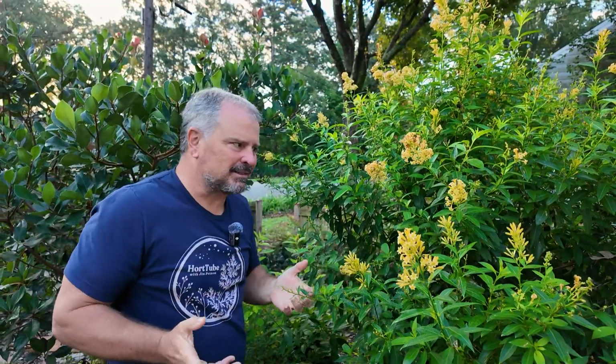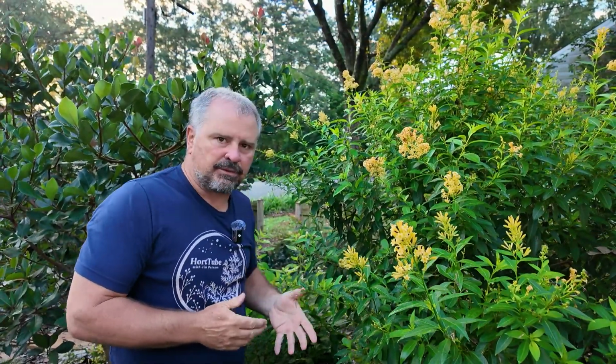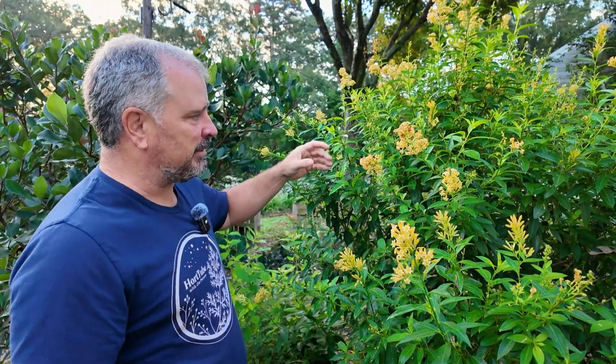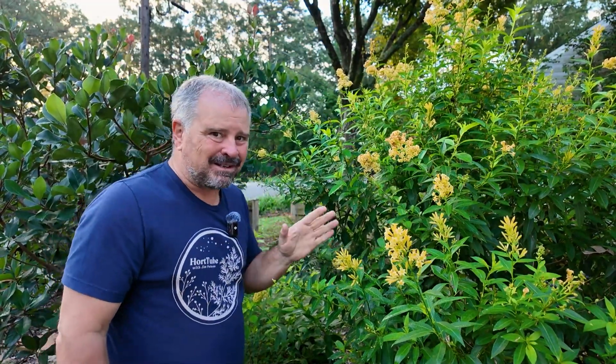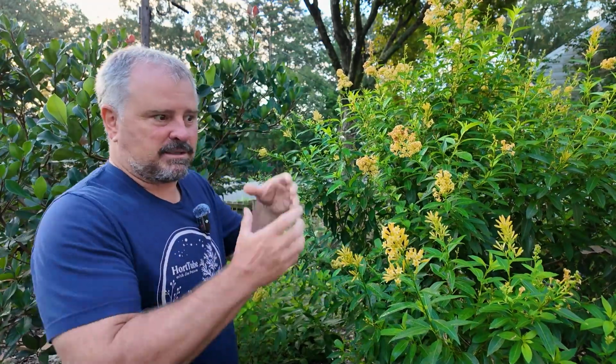We fertilize everything in this garden once a year in the spring with an organic fertilizer, and we keep the ground mulched, and that's it. And it's super vigorous. The foliage is dark green. Really very low maintenance plant, except when it needs maintenance. And then it needs a lot of maintenance. It needs to be cut back. But it's quick.